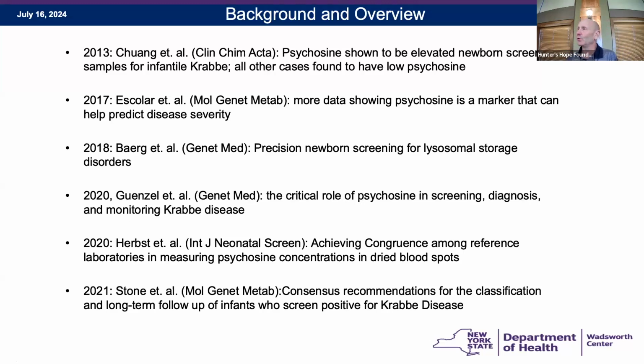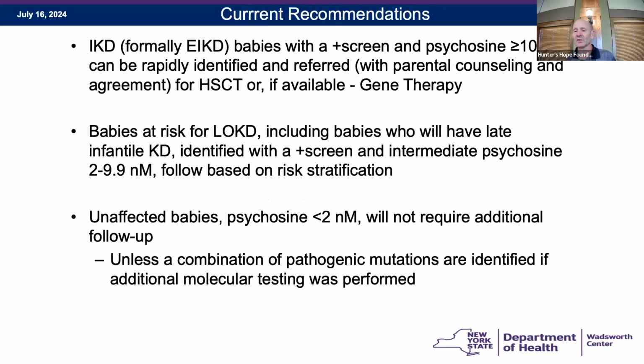So when we're talking about these numbers, we can compare all apples to apples when we're on these council phone calls. And then Dr. Stone and Joanne Kurtzberg led a group for consensus recommendations on what we do when we find individuals with a psychosine that's 2 or 4 or 10. And how do we handle that?